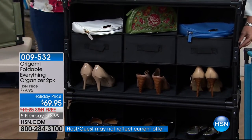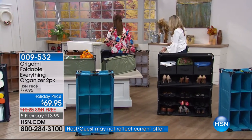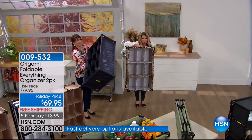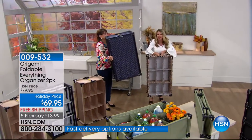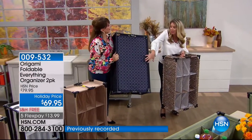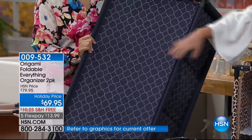Here's the black. Okay. There's sage. So then we have a lot, so we'll go through this. This is that beautiful leopard right here. And then you've got that navy trellis. Now look at how absolutely gorgeous that is. I love this. And I like that you can mix and match these because we have the solid navy, which would look fantastic with this as well.